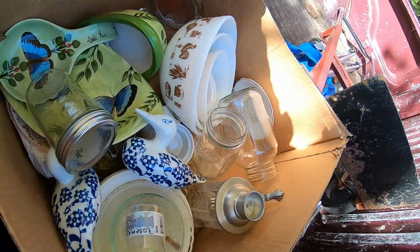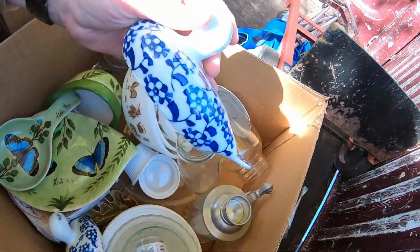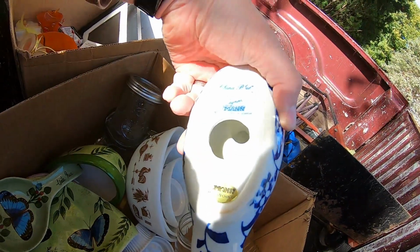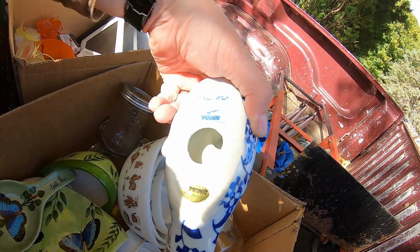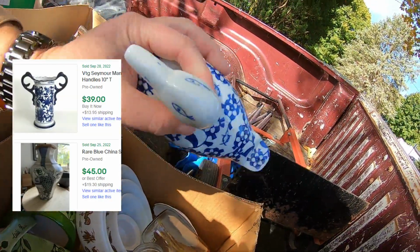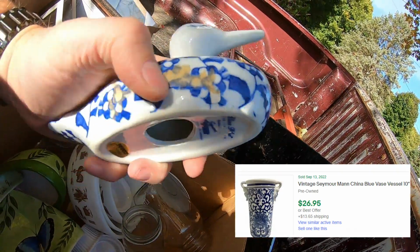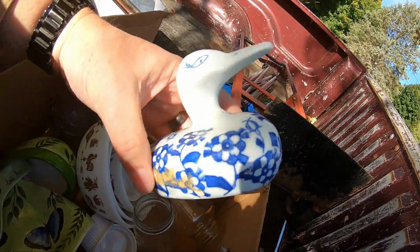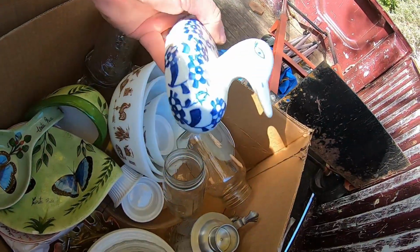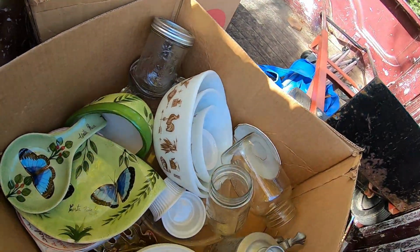I'm honestly not sure what's in here. I'm discovering as we go. These are kind of pretty. China Blue by the Mann Company. Seymour Mann. I don't know much about Seymour Mann, since I've never heard the name until now. It looks like it had tape on there that'll have to be cleaned off. Those are both pretty nice looking. If they're worth anything, I don't know.